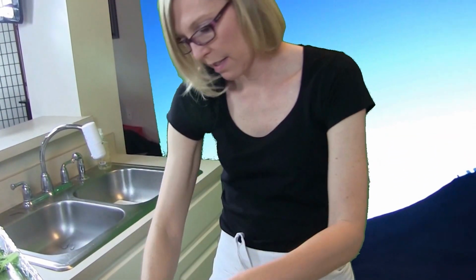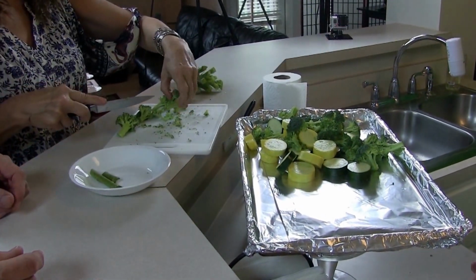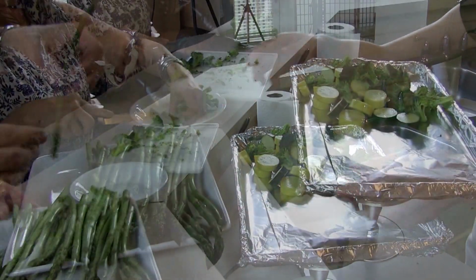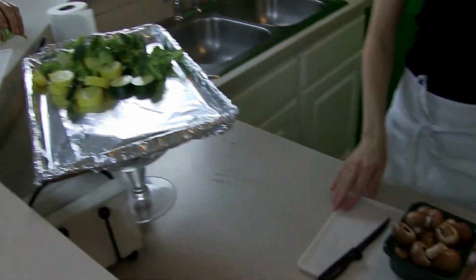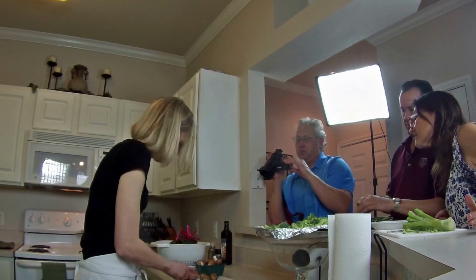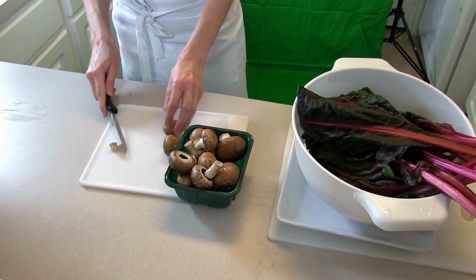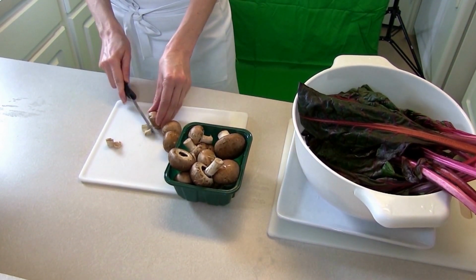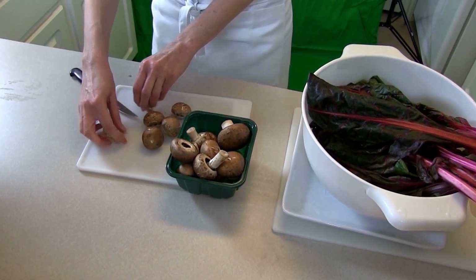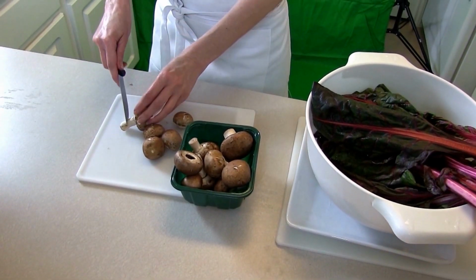Can you help me with that, Rob, please? Happy to. Thank you. All right, so for the mushrooms, we're just gonna cut the ends off like that. Oh, just the stems. Yep, just cut the stems off, just the very end.